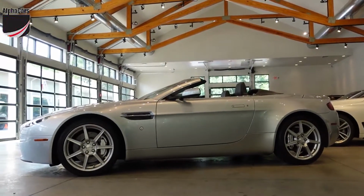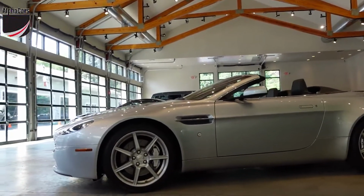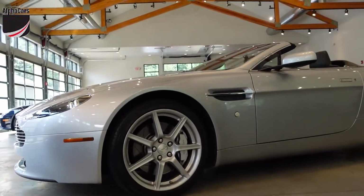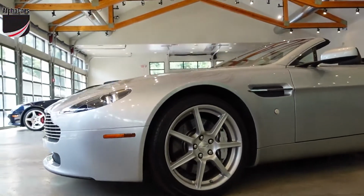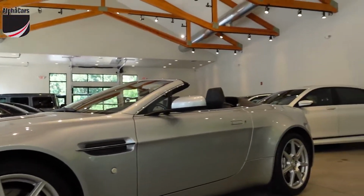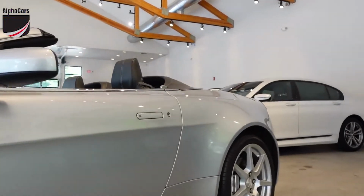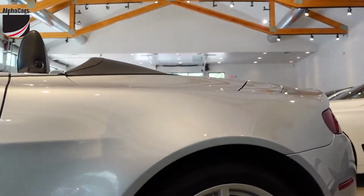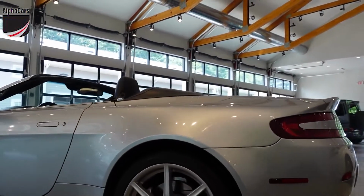Vantage. We just received this Vantage from Florida. We've put it through the shop and started the reconditioning process. I just wanted to give you a quick overview of what it has in terms of options and just the beautiful, beautiful, timeless styling of this Aston Martin.